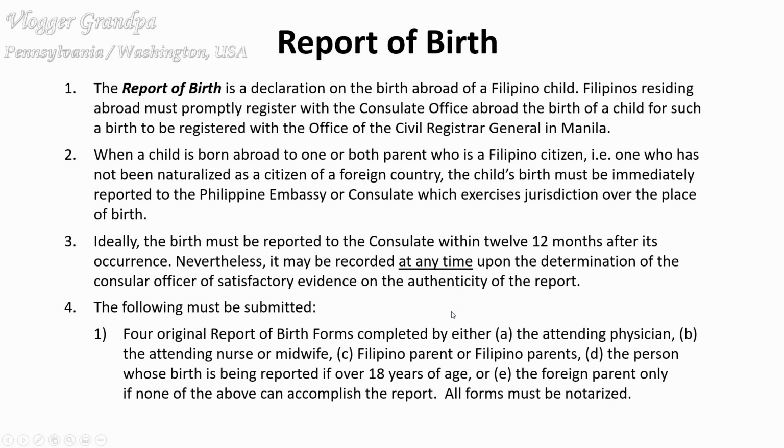The following must be submitted: 4 original report of birth forms completed by either the following: the attending physician, the attending nurse or midwife. I haven't heard of midwife in the United States recently. It's usually attending nurse. Filipino parent or parents, if it's mother and father. The person whose birth is being reported if over 18 years of age, that means you, if you're already over 18 years of age, or the foreign parent only if none of the above accomplish the report.